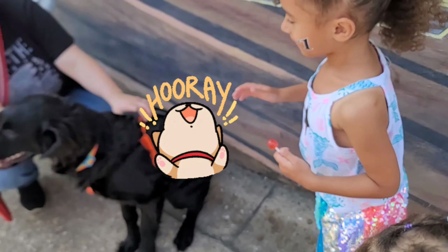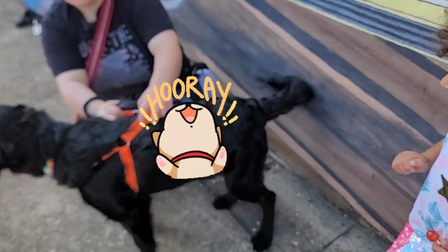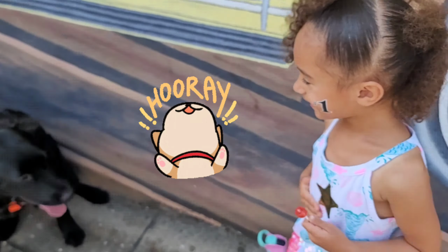You gonna pet her? Well, she's excited. What is that kind of dog? She's a black lab and German shepherd mix.